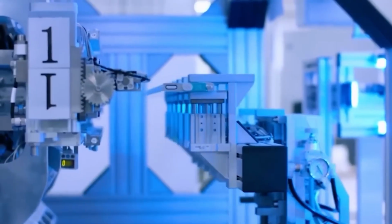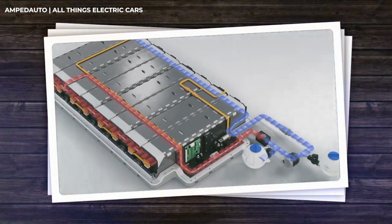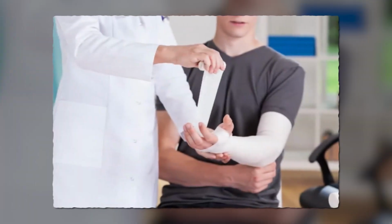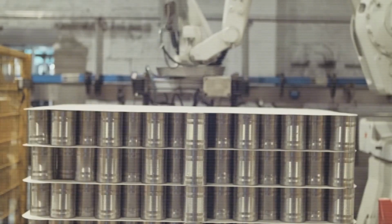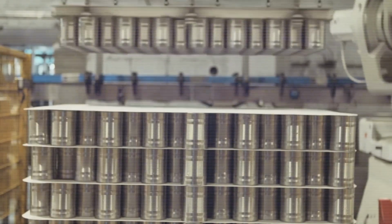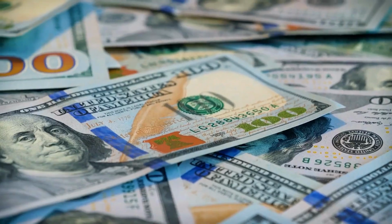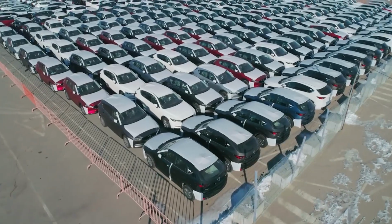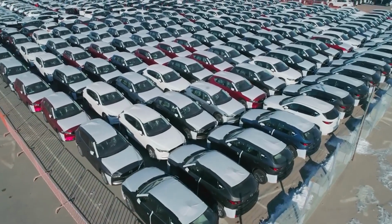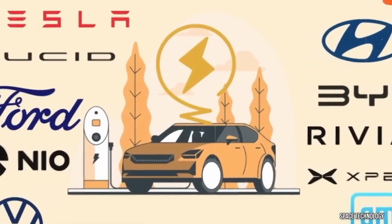With all of these improvements, EV adoption is set to accelerate even faster. More people will make the switch. More governments will push for electric transportation, and more industries will adapt to this new reality. But the biggest question remains: is this the moment when electric vehicles finally become more practical and affordable than gasoline cars? That's what the world is about to find out.